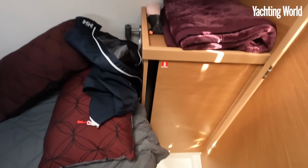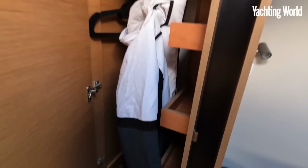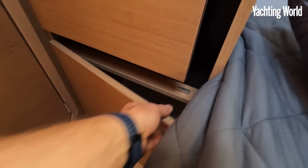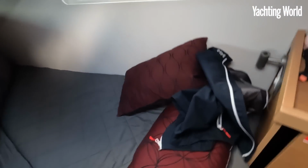But here it is, with those double doors closed. Just enough room really to get in here, to turn around to get changed, probably seated on your berth, with a bit of privacy. Hanging locker there on one side, with a bit of shoe stowage below it, and a locker on this side as well with a shelf. It's very basic. No frills. As I said, this is an owner's boat.